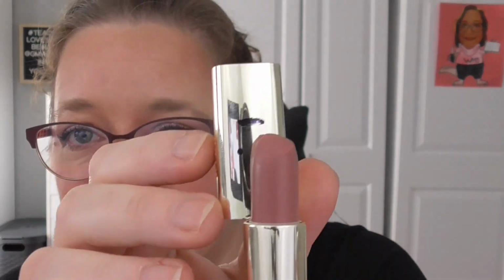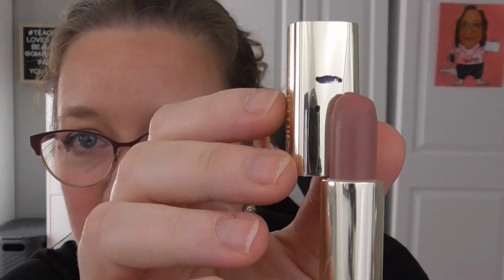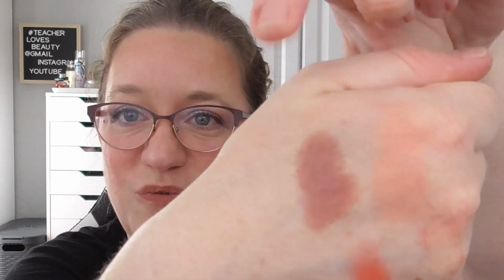But here we are. You can see I am really close because I'm about halfway there. So I'm really excited. You can see that I've used it. And here is a swatch right there. Love it. I'm super happy with it. I wear it a lot at work. I was pairing it with this NYX liner. I'm now pairing it with another liner and a gloss, and I'm really super liking it.